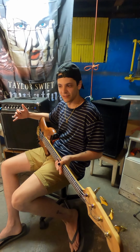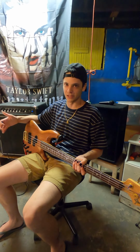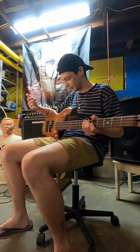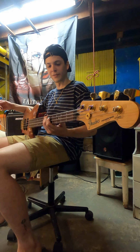And I think this bass has everything that I like about Fender. Quality products, name recognition. It looks really nice. It plays really nice. I know it's not gonna crap out on me. The hardware is all super legit. I think it was made in Japan between 95 and 2001, but I could be wrong about that.